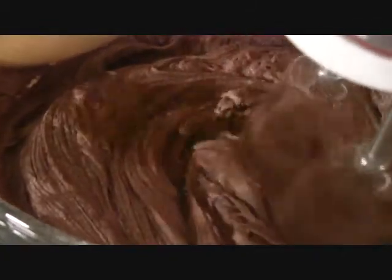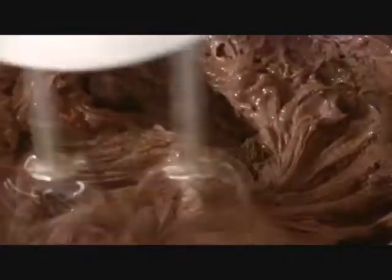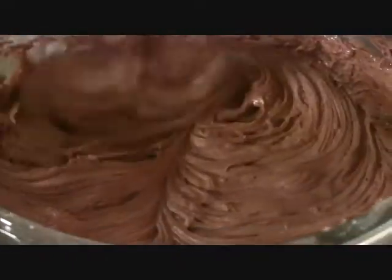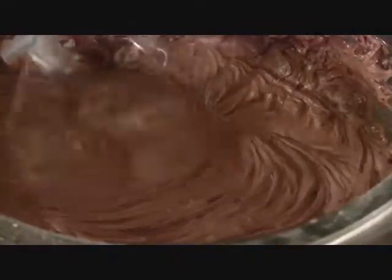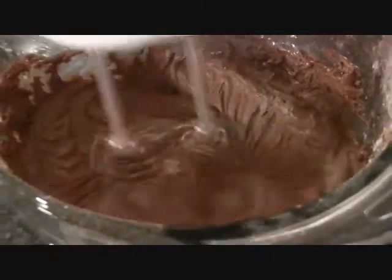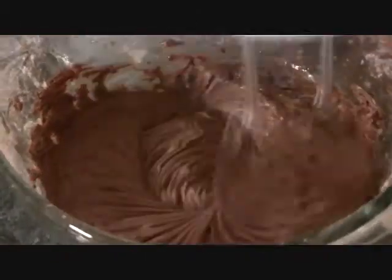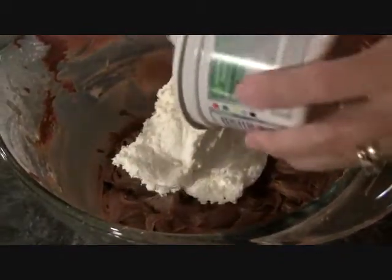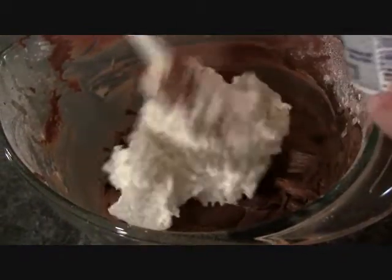Now the amount of coffee that you add in is totally up to you. If you like a stiff icing, don't add as much coffee. If you like a runnier icing, add more coffee. But the beautiful thing about this, if you use too much coffee, you can always add more powdered sugar or more cocoa.